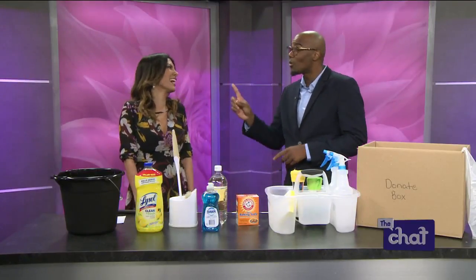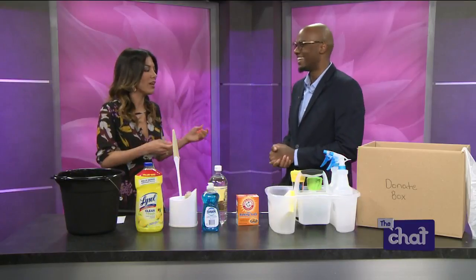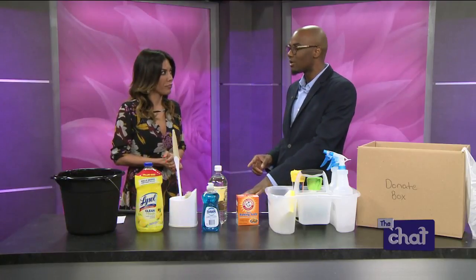And one more thing, forgetting the doorknobs. Every time I have a party at my house, or I go to a hotel, I'm always cleaning doorknobs. That's one of the most common mistakes, forgetting the doorknobs. Believe it or not, your countertops are cleaner than your doorknobs. The doorknobs are a lot dirtier.